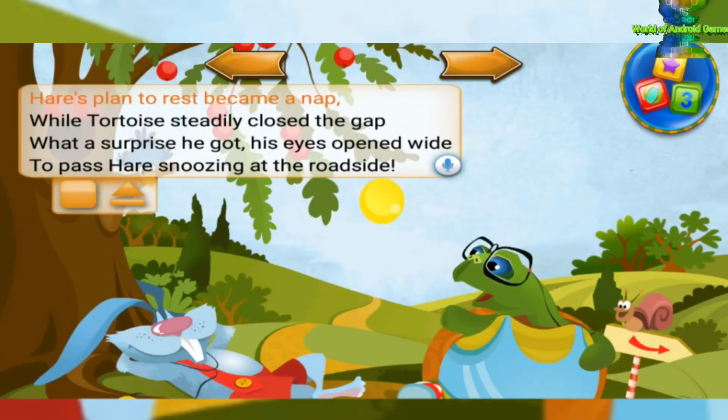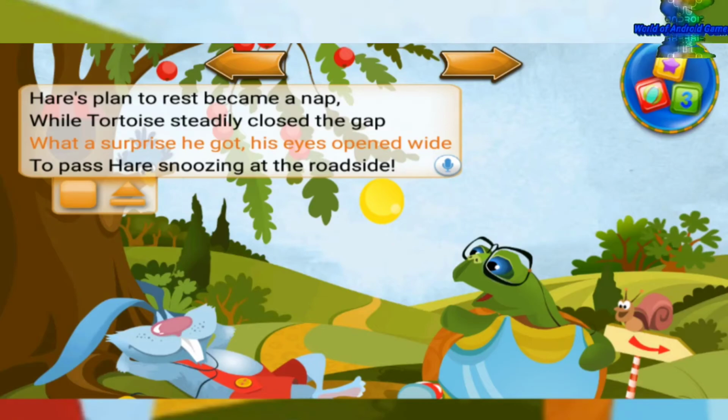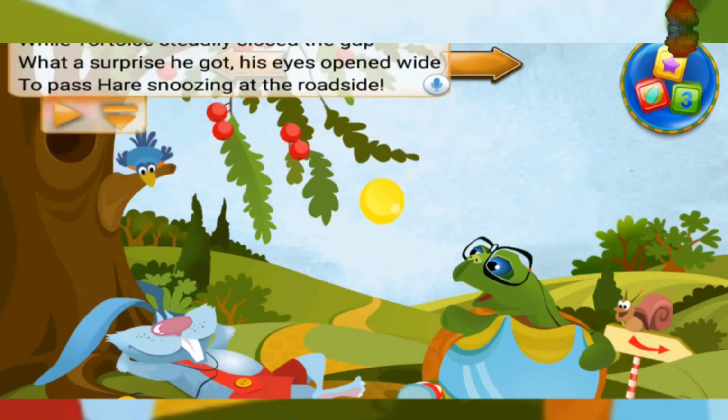Hare's plan to rest became a nap, while Tortoise steadily closed the gap. What a surprise he got! His eyes opened wide to pass Hare snoozing at the roadside.